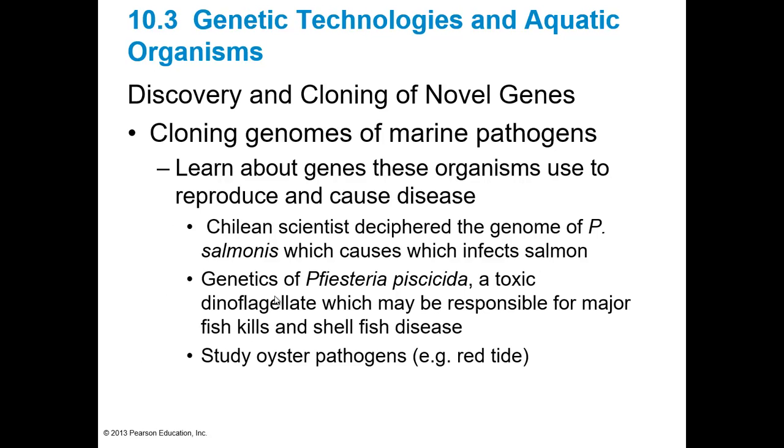Also, looking at marine pathogens, understanding different things that infect marine organisms, the bacteria that infect salmon, P. salmonis, the genome was deciphered. We talked about this in microbiology, red tide, okay, which is caused by Pfiesteria piscidia, and these genetics have been studied, and then other types of pathogens.